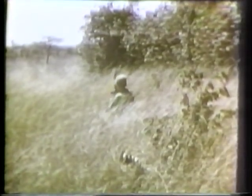Once the troops are on the ground, the Cobra's mission changes to direct fire support. Enemy positions are pinpointed by the ground commander, who is in direct radio communication with the Cobra fire team leader. The Cobra's accuracy permits the ground commander to safely direct fire to within meters of his own positions.